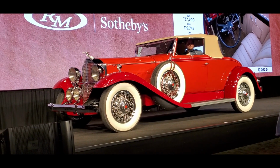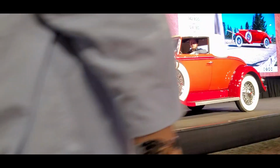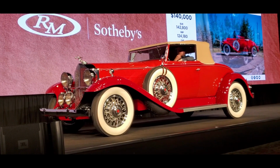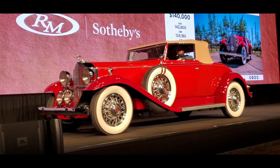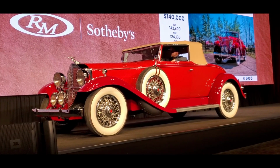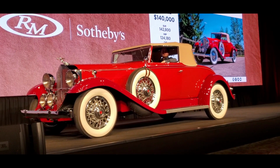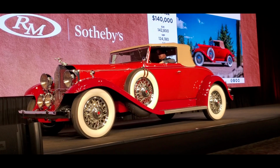At 135, $140,000, now 145. $145,000. We're at 140, asking 145. Selling tonight at 140,000. 145, a great opportunity, ladies and gentlemen. I'm going to count it down at 145. Going once. 140, 145 twice. Does anybody else want to do it at $145,000? Last chance, 145. Sold, $140,000 on the telephone.